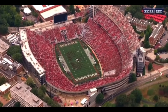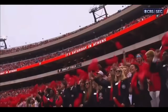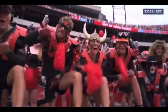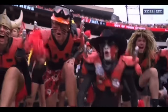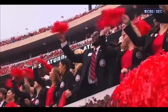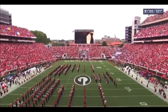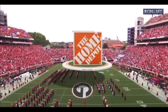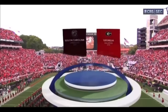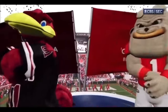And with that, we begin our 28th year of the SEC on CBS, and it brings us 94,000 strong in Sanford Stadium and Vince Dooley Field, between the hedges. And the SEC opener for these two schools, as the Home Depot SEC on CBS brings us the Gamecocks of South Carolina against the #1 team in the country, the Georgia Bulldogs. For the 76th time, these two will square off.